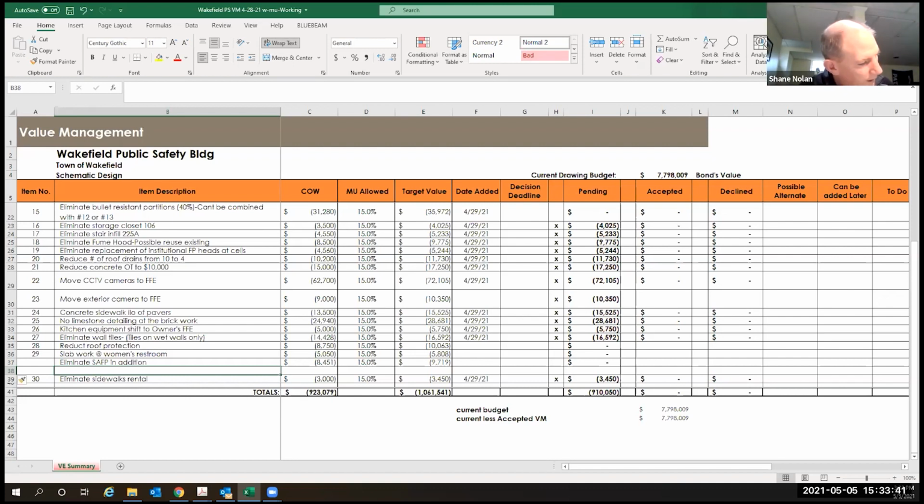The emergency shower, is that in the detective's lab as well? Is an emergency shower included here? We don't have one now. The only emergency shower we have is in the cell block. I'll have to check where that is, Shane. I do not remember that. All right, it's $2,500. It's not big money. But we have one on our side, but I don't know if that was included in the scope of work.